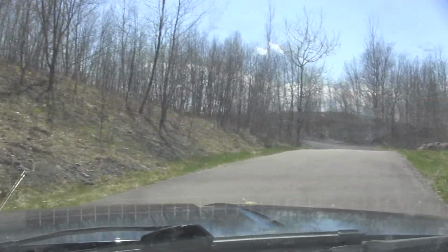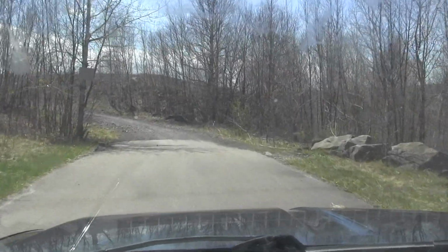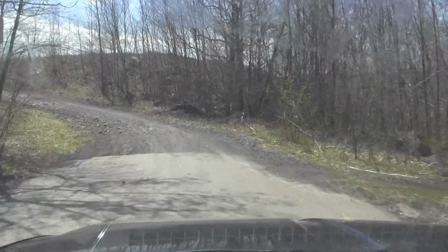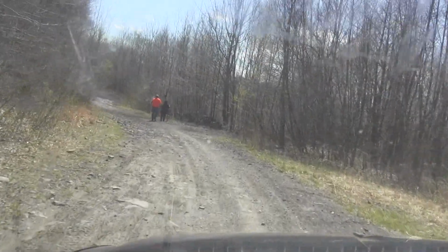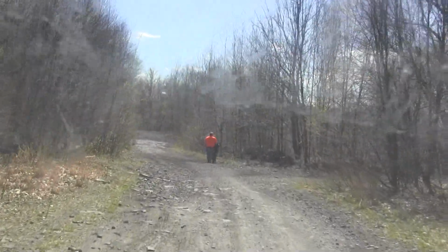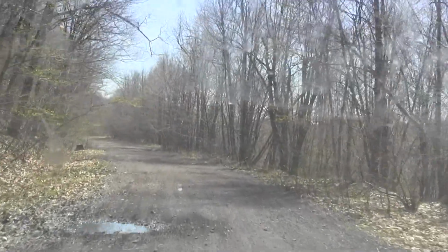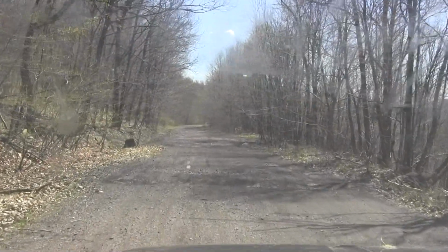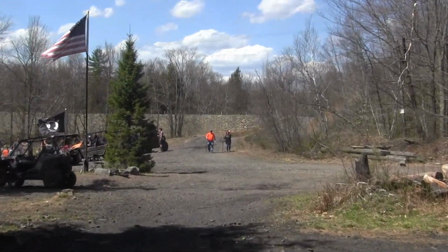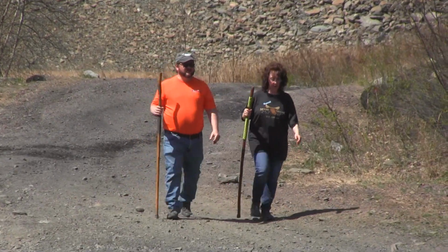Okay, we're going back in, driving into Edgerton for the tour. We have some walkers ahead of us and some coming in behind us. Road's not too bad today. Some potholes and some water, not too bad. Okay, two more of the people taking the tour with us are on the way in. There's some behind them.